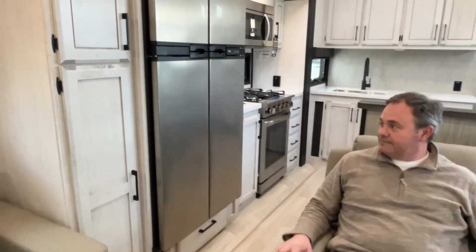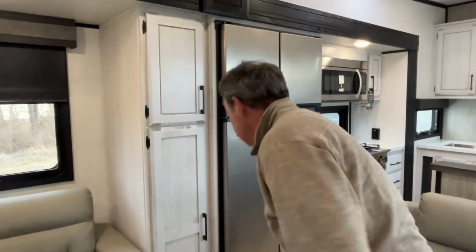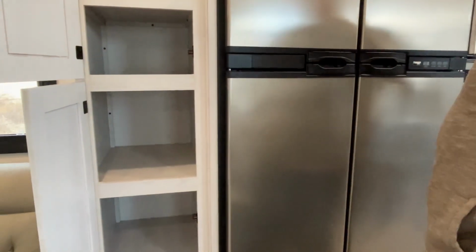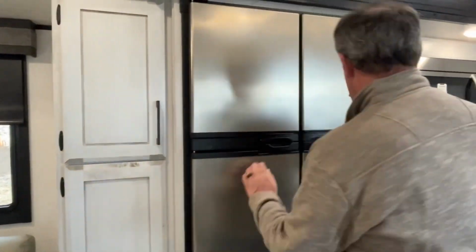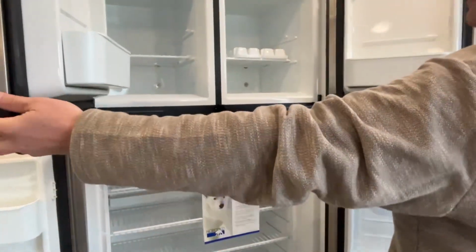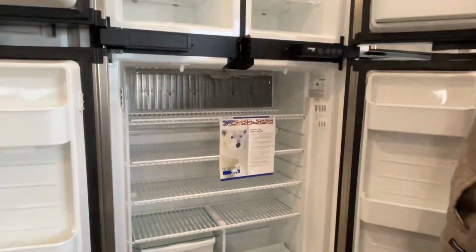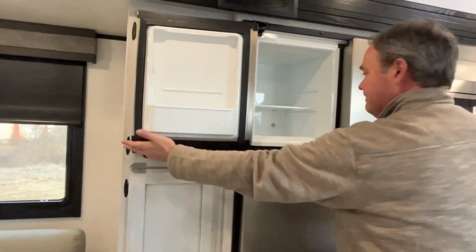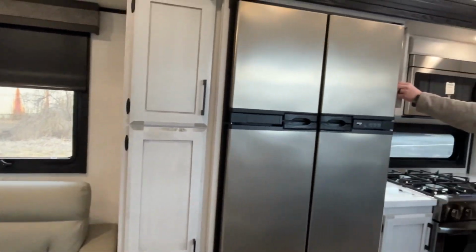This is nice. Right here, we'll go start into the kitchen. And they're going to have a really good pantry. This is beside a 4-door refrigerator. This is going to be a gas electric. So if you like to boondock, you can definitely do that with this fridge. And this kitchen area and your sofa is all in one large slide.